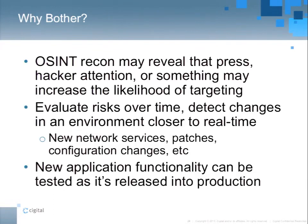Their SDLC is nuts. And so oftentimes you end up just kind of catching up in production, and that's the way it has to be. That's their business model. You're probably not going to change that. So you react, you adapt.